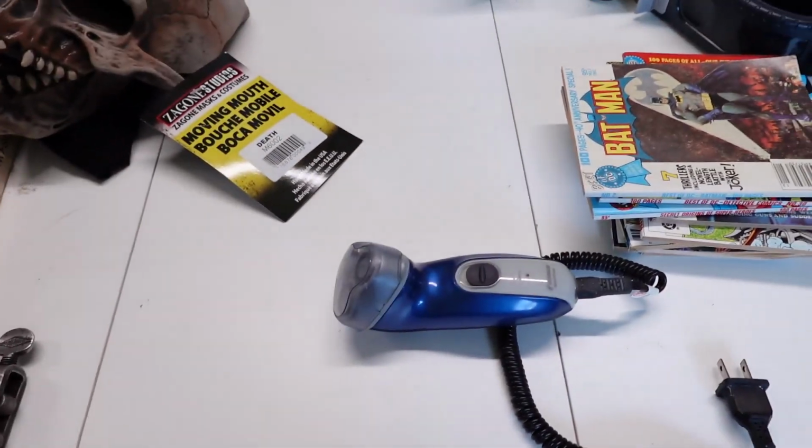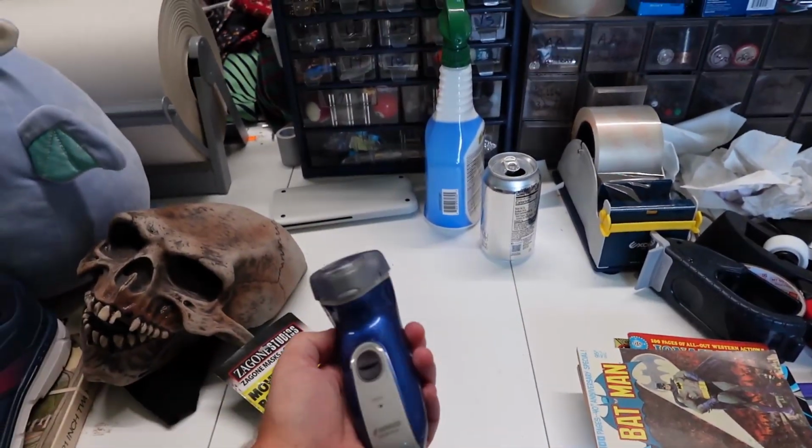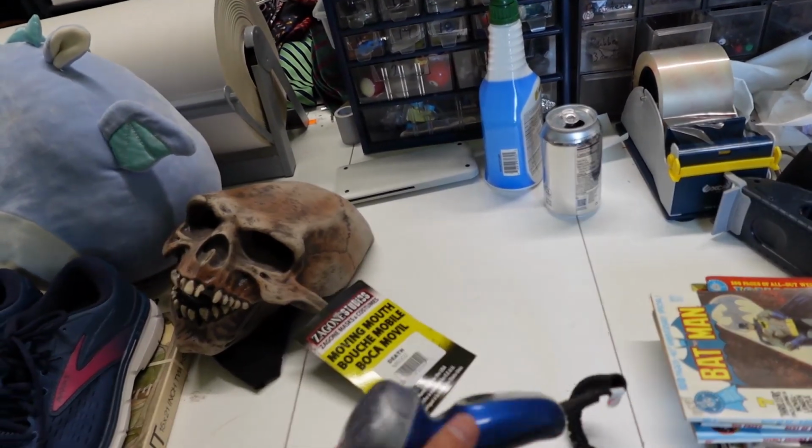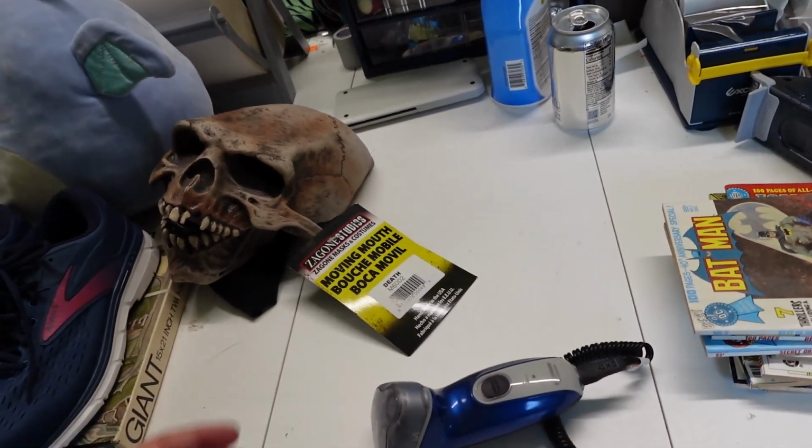This next item that sold, just a Philips Norelco razor. Picked this up for $2 at my church rummage sale. I like to pick up razors at rummage sales because they seem to have a lot of them for some reason. $2 and sold this one for $14 plus shipping.